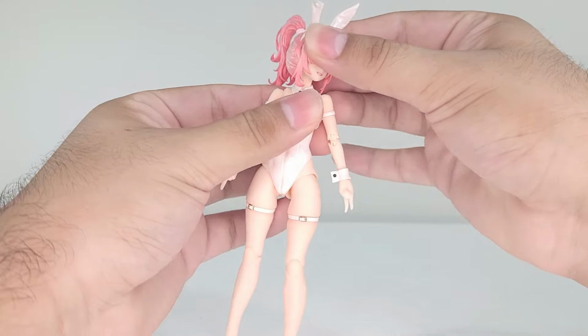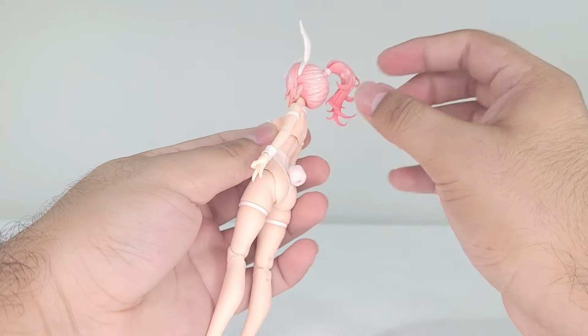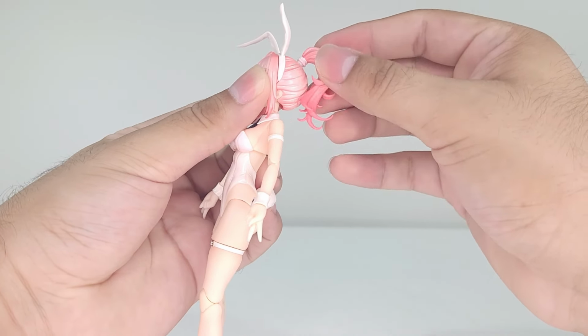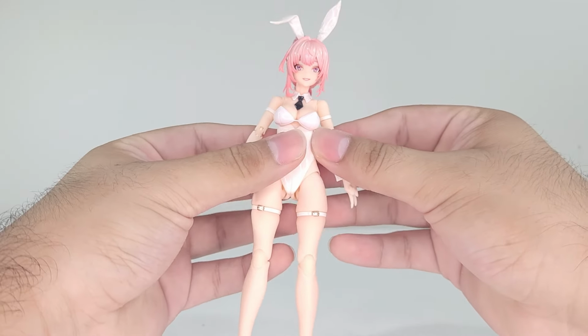Moving side to side has the typical, a little bit of resistance here and there. Might be because of how the peg was made, but it's not bad. You do have a ball hinge for the ponytail, so you can move it back and forth if you want, and then swivel it side to side. And of course, you can rock your head left to right however you want.